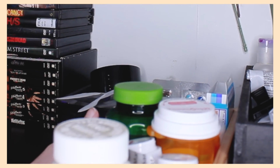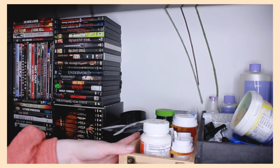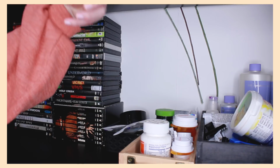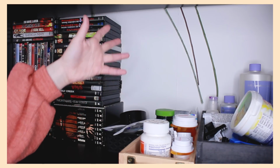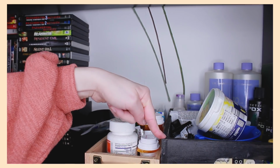This long ass thing is also from Michael's. I haven't painted it yet, but I'm not too worried about it. It's not a big deal. But this is where I store all of my medications and my vitamins, and if I'm sick, you know, just all those good things. And then lastly, we have this crate right here, which is also from Michael's.